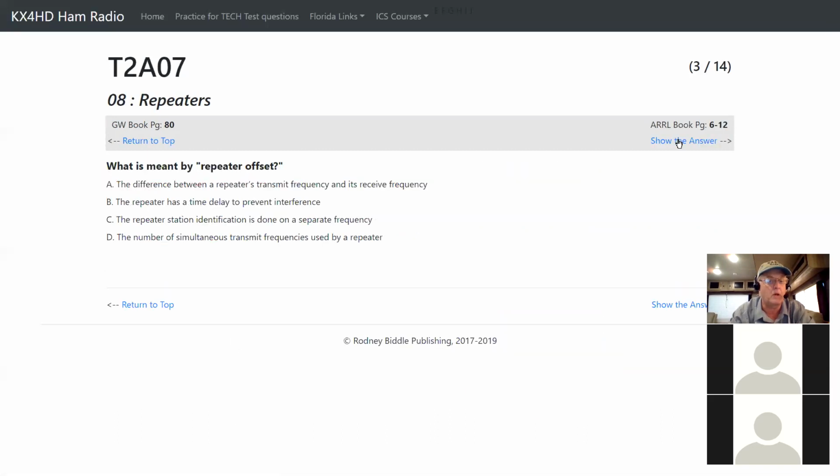Okay, and then repeater offset. What is meant by repeater offset? Now this is what I was talking about, where you have two slightly off frequencies that a repeater uses, one for receive and one for transmit. So which of these answers sounds right? A. A, yep. It's the difference between the repeater's transmit frequency and its receive frequency.